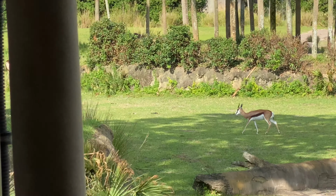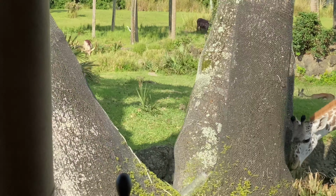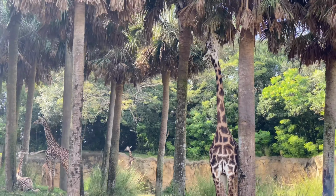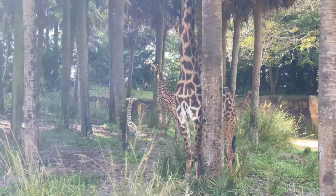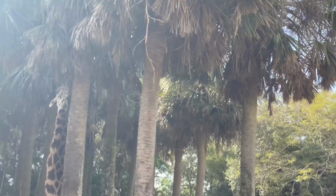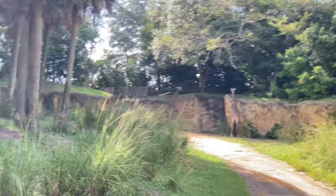On the right hand side, there's a baby giraffe. Baby giraffe have a unique first hour of life. On the left-hand side, the group of giraffes referred to as a tower. Giraffes spend the majority of their day eating. They've created a unique adaptation. Their tongues are actually purple. Helps to prevent it from getting hurt in the sunlight.